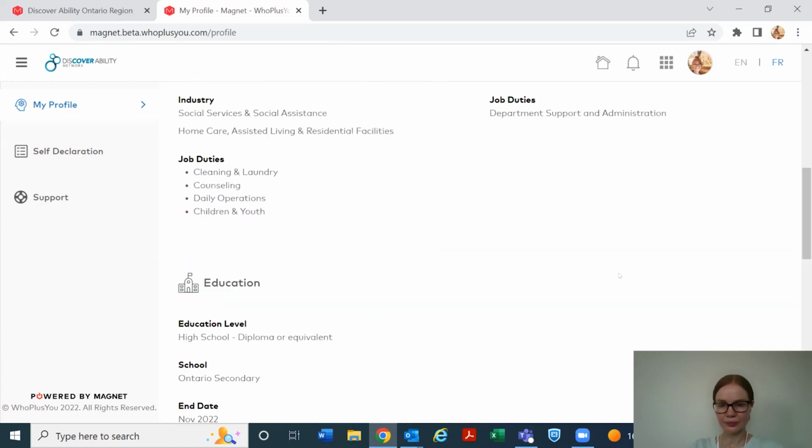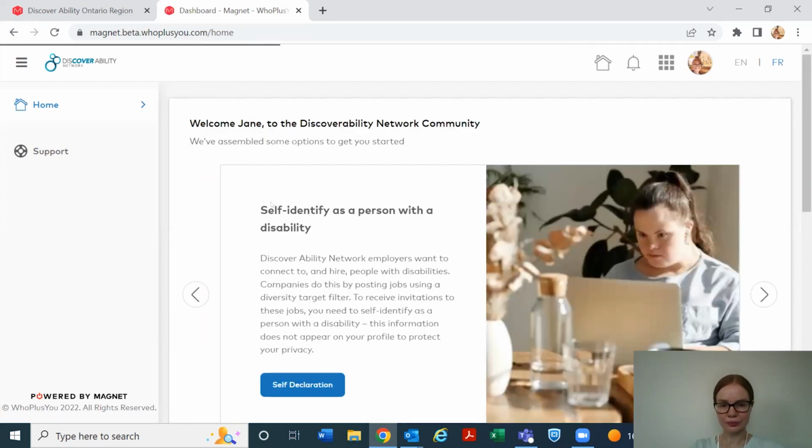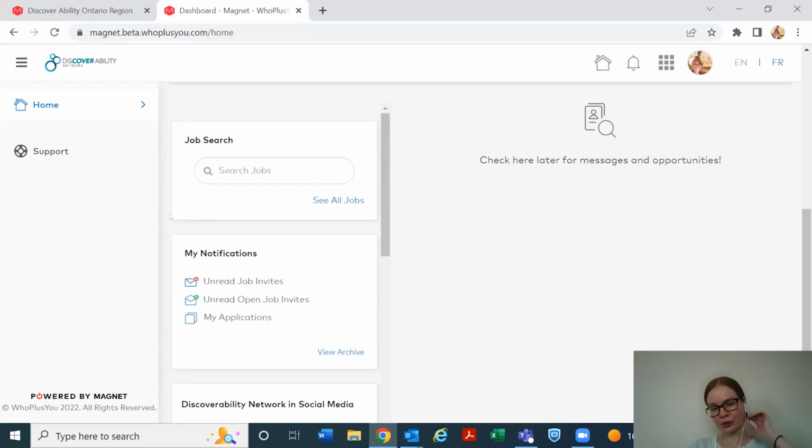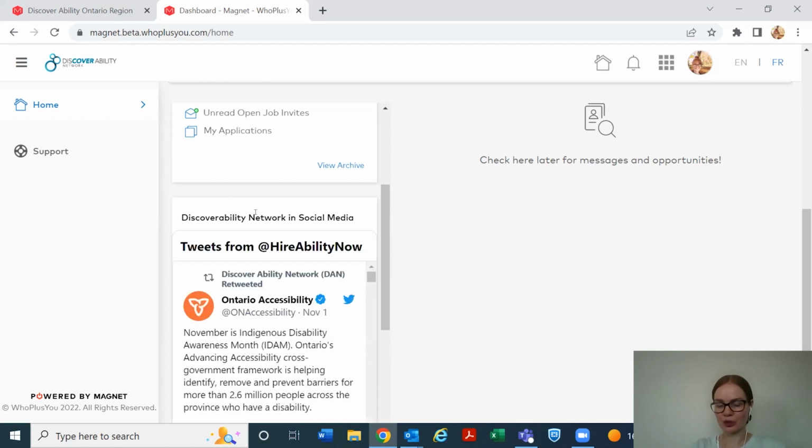Can you show us how we find our job matches if we had any, Sophia? So if we go to the home page and we scroll down, you can see a box here that says My Notifications. If you have any job invites, you'll see them here. Also underneath here, it's not showing me at this point just because I just created this account, but on the screenshot that Lisa shared, there was a box that said additional opportunities, and that's tied to your job preferences.